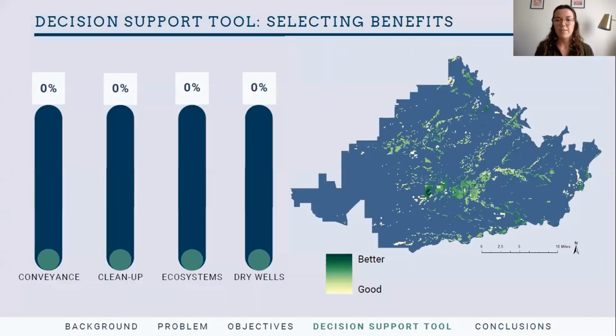To reach a multi-benefit recommendation, a user has a total of 100% to allocate between each of the 4 additional considerations that I have mentioned. The bars on the left are a visual representation of how a user can adjust the tool to customize their outputs. You can think of these like dimmer switches that change the relative importance of each additional consideration. The map on the right is the top 10% of suitable recharge locations for the Madera subbasin, which we selected for demonstration during this presentation. However, a reminder that similar outputs could be generated for any basin in the Central Valley.